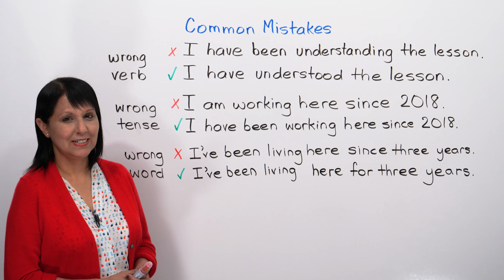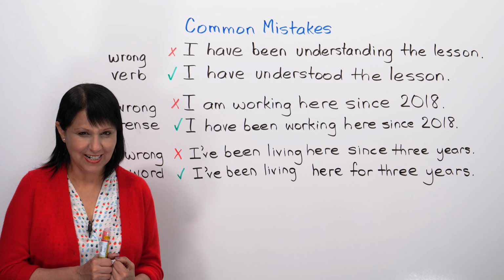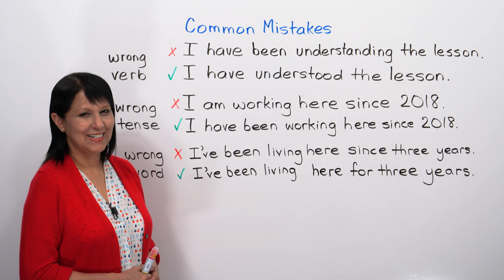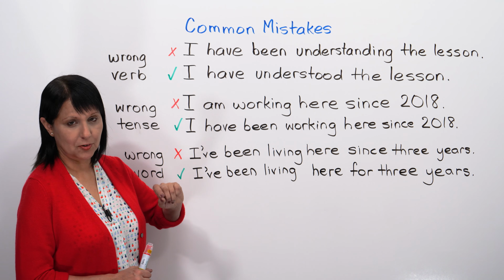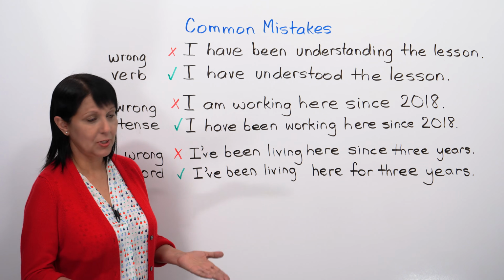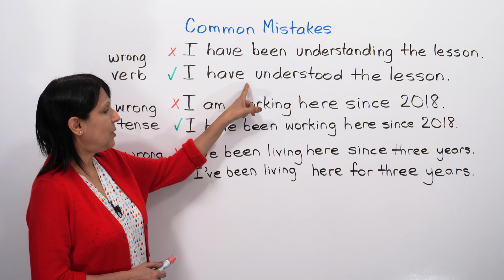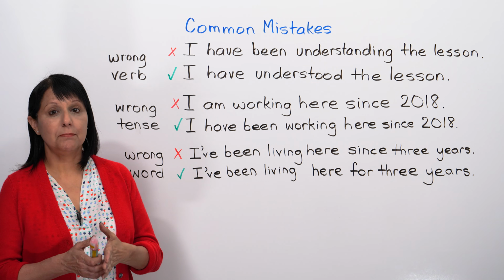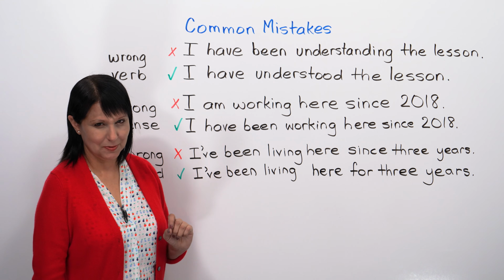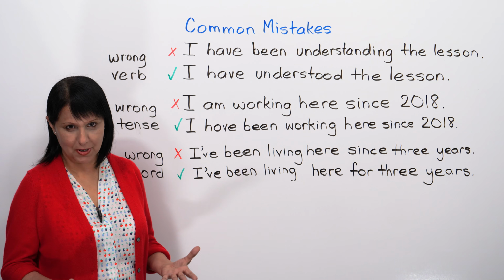Why is it wrong? Because it's the wrong verb being used in the wrong way. Because understand is one of those stative verbs, right? So we cannot use the stative verb understand in that continuous form. The correct form of that sentence would have been, I have understood the lesson. So here we would have needed to use the present perfect tense and not the present perfect continuous with this verb. Okay?